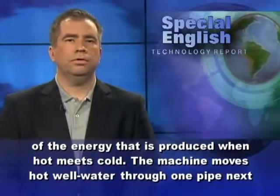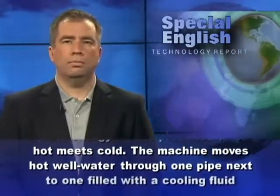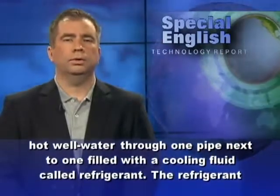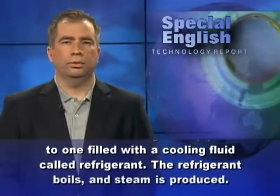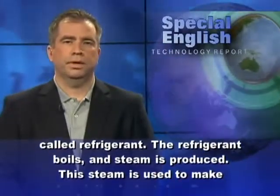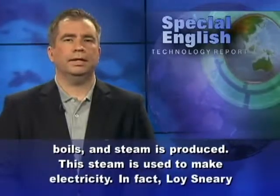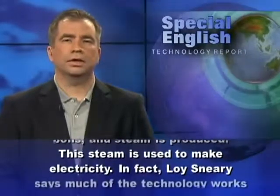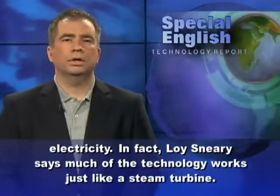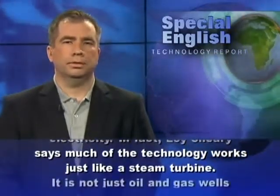The machine moves hot well water through one pipe next to one filled with a cooling fluid called refrigerant. The refrigerant boils and steam is produced. This steam is used to make electricity. In fact, Loy Sneary says much of the technology works just like a steam turbine.